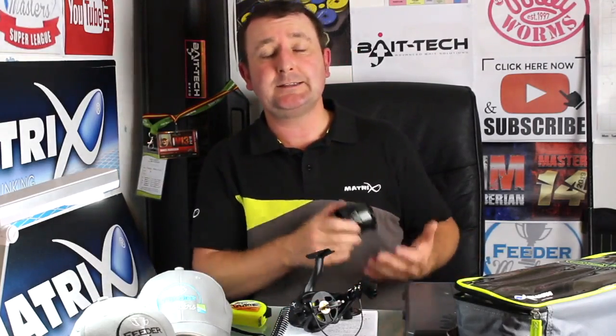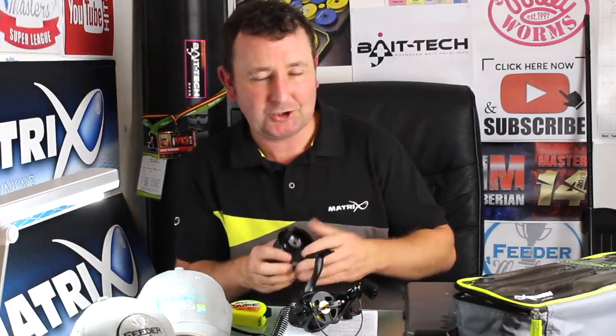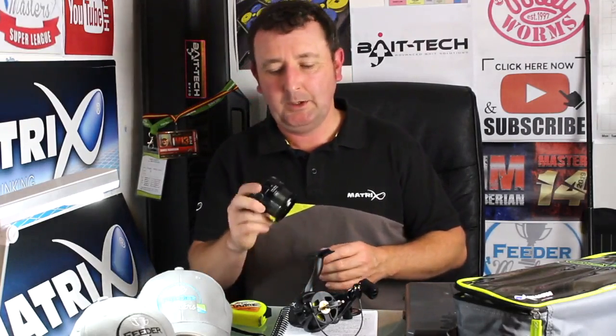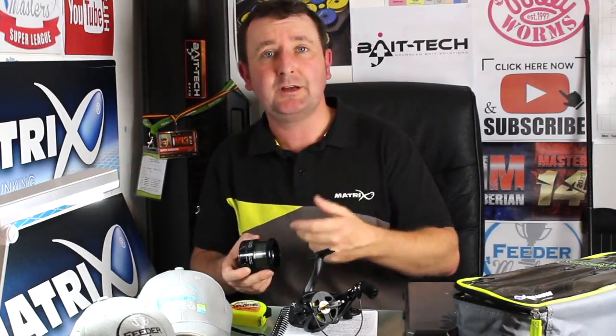Obviously with braid, it's dead easy to tell that it's braid and not mono, so that's not such a big issue unless you've got different diameters of braid. But with mono, sometimes you might be carrying a 6 pound reel line, for example. You also might have some set up with eight, and it might even be stronger than that if you're fishing on rivers for barbel or snaggy swims or whatever. You might have spools with even stronger lines on.